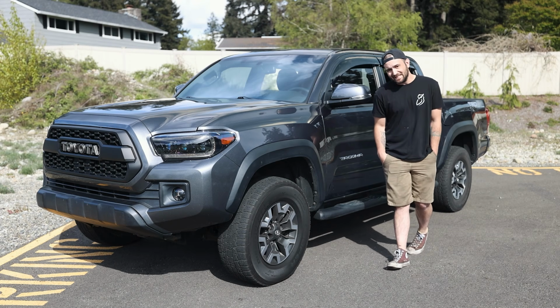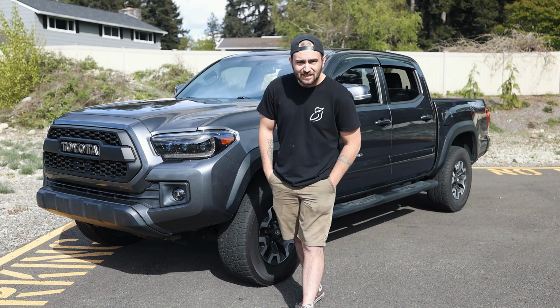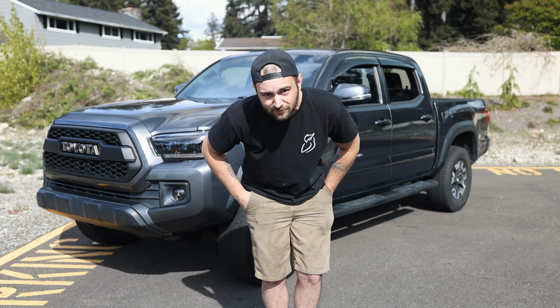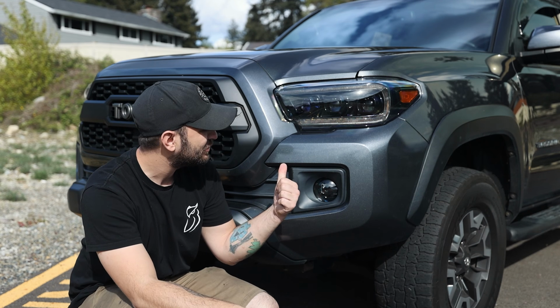Now my Tacoma really isn't anything special. It is a 2017 TRD off-road, not really modified yet. We're working on it, we're getting there, we got plans for it. Now with that being said, the first thing I wanna touch on is actually lighting on the truck.